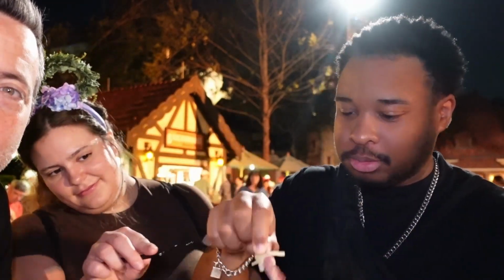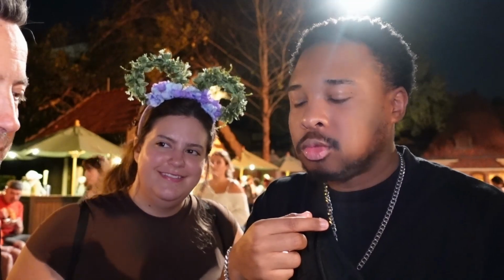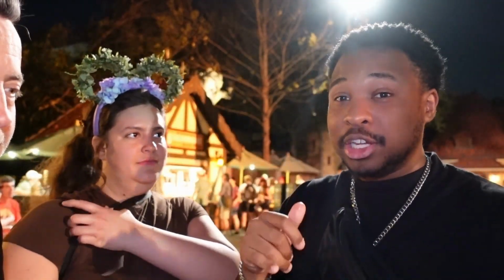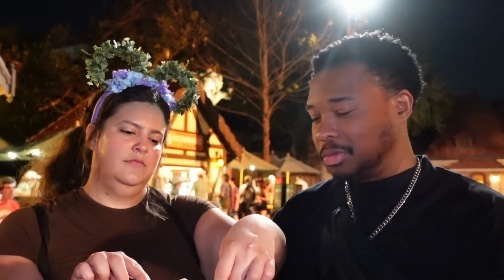It's like all together. He doesn't like the ham? No, the bread reminds me of the bread bowl that we had at the other festival. It's so good, and the ham is good. Everything is good on this.